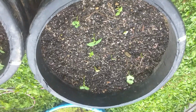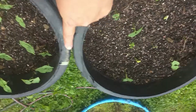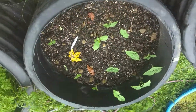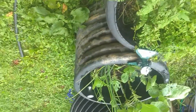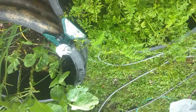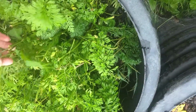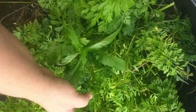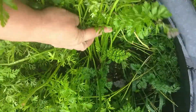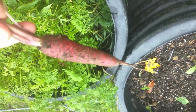Okay, I had technical difficulties yesterday, but I've got green beans coming up in my raised bed for my fall garden. Brussels sprouts are doing good over here. And, you know, I am going to pull a couple of these purple carrots just to see what's going on. So let's see. Let's pull this one. It's not bad. I can handle that.